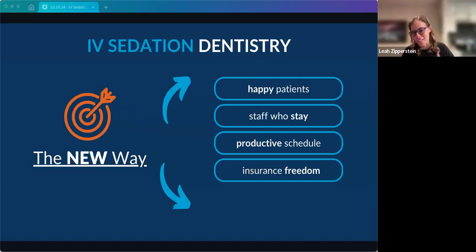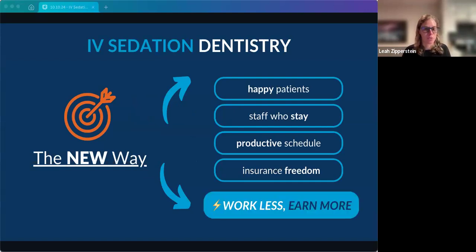And that's where, just to keep reinforcing these things, that's the new way. That's kind of what we want to offer as the alternative to what you might be experiencing. Happy patients, staff who stay, productive schedules, insurance freedom. It all rolls up to working less and earning more. And I think we could raise our hands and say, I'd like that. I mean, that sounds great to me. I don't know who wouldn't want that. If you want to work more, you certainly can. You'll earn even more, but working less and earning more, that's the ticket. That's what I'd love.